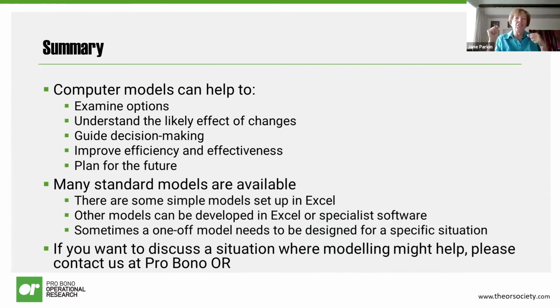As I've already said, the simulation models are very powerful, and there's going to be a webinar just on simulation. But computer models, you can look at your options, you can understand what's likely to happen if you change the way you operate. It'll help you with decision making. It'll help you, I hope, improve your efficiency, effectiveness, and planning for the future, which is a very difficult thing to do at the moment.